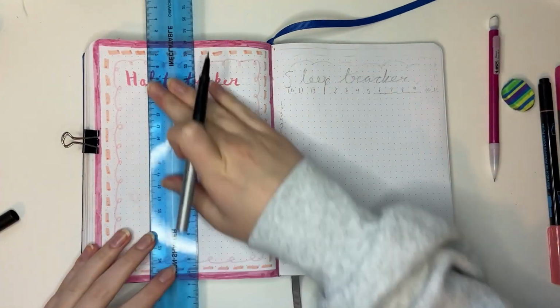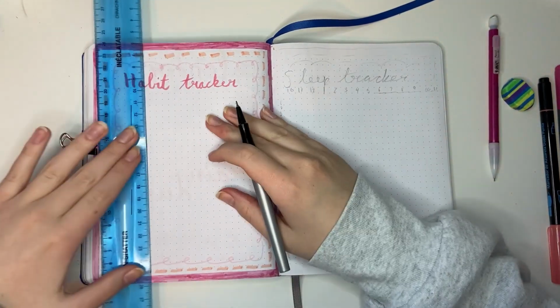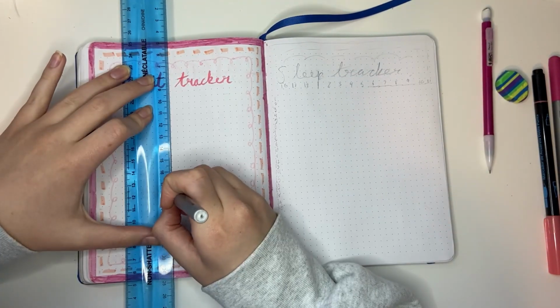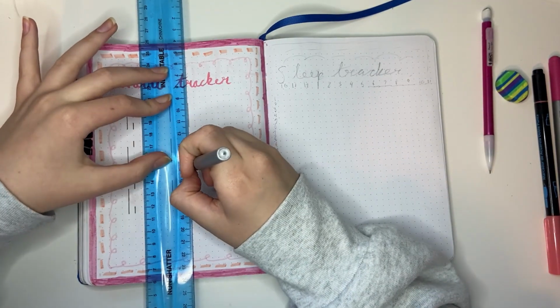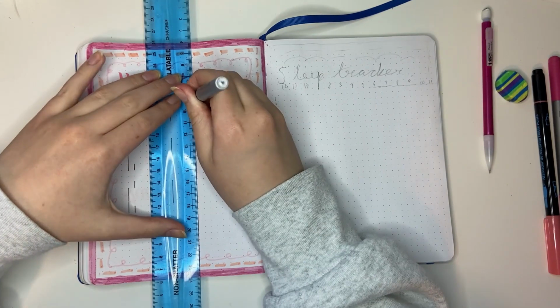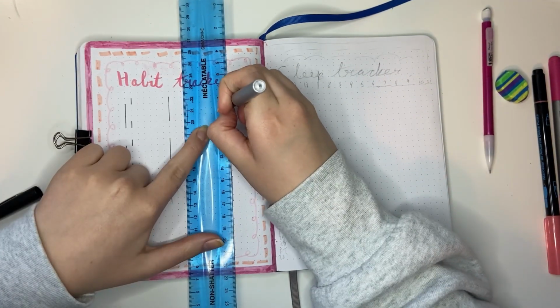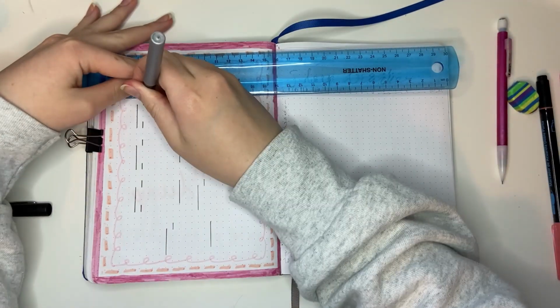So anyway, starting off with the habit tracker spread, we are not talking about mood trackers anymore. I did the border on the whole page, which I think looked really cool. It was the vibe that I was going for with all the other spreads, but there was just no room to do it on the other spreads. I did the title in that exact same regular cursive font with the pink marker.